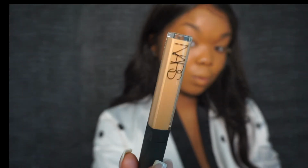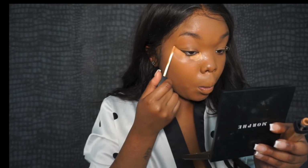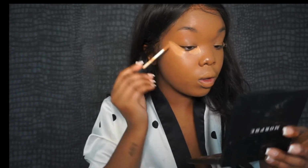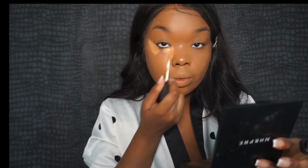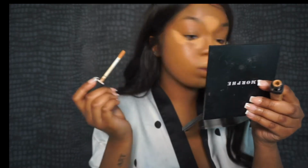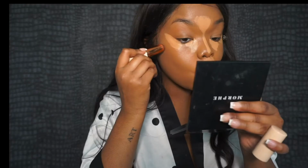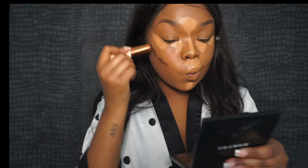And here's my NARS concealer, the NARS Creamy Radiant. I have been using this, guys, for years, but what I'm doing right now is I'm just highlighting the higher points of my face, highlighting where I want things to be brighter. So you're going to see me go underneath my eyes. I'm going to highlight my nose, a little bit of my forehead, up top of my lip and my chin.